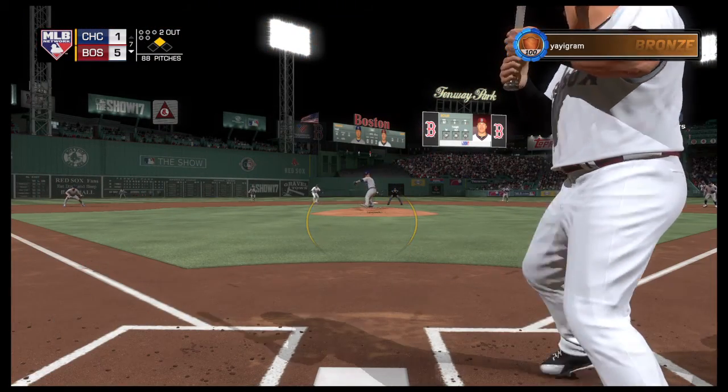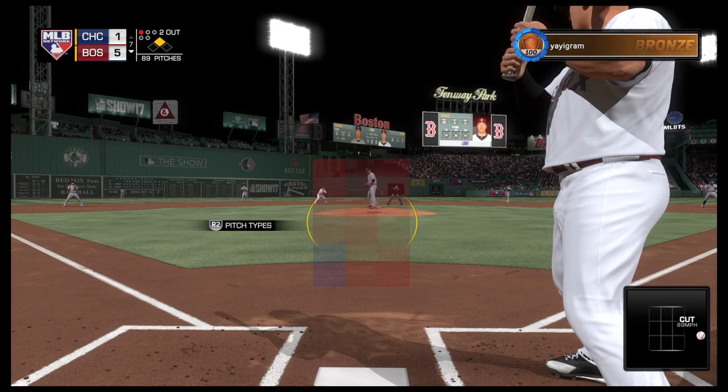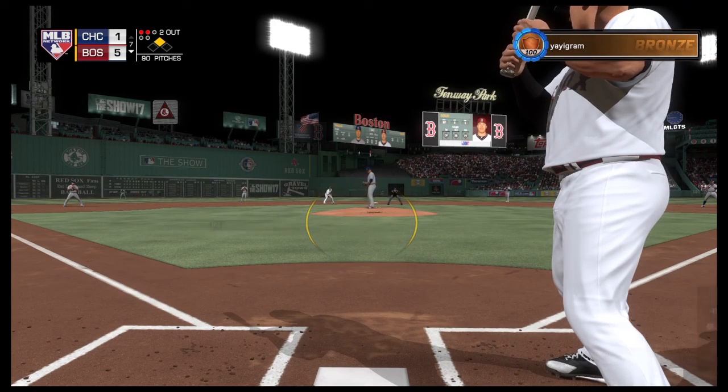Ready once again, Justin Bour. Another RBI spot for him. He's already got 3 in the game. Getting a few steps off a second there. Now the pitch. Runs outside, so it goes to 2-0 now.